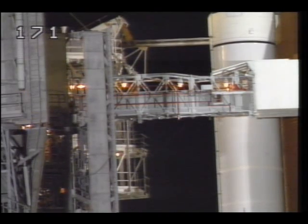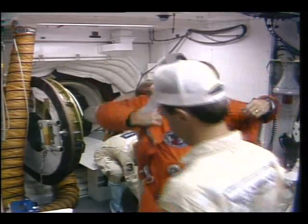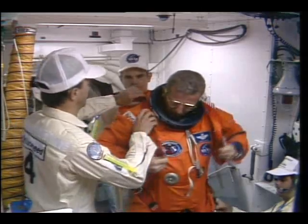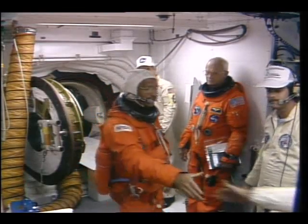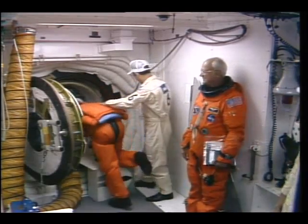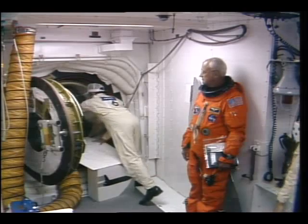This is a view of the orbiter access arm, and we can see our 5-member flight crew crossing from the fixed service structure into the white room, where they will be assisted by the closeout team and other astronaut support crew members. Commander Lauren Schreiber has just entered the access hatch of Discovery, assisted by closeout crew. Pilot Charlie Bolden will be next. And as they enter their seats and begin their communications checks, we'll be hearing those checks being conducted.